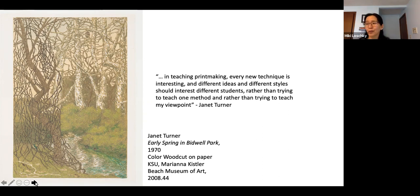I am leaving you with the following comment by Turner as an educator. In teaching printmaking, every new technique is interesting, and different ideas and different styles should interest different students rather than trying to teach one method and rather than trying to teach my viewpoint.